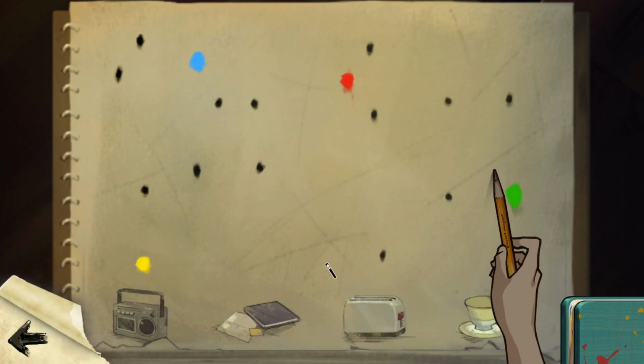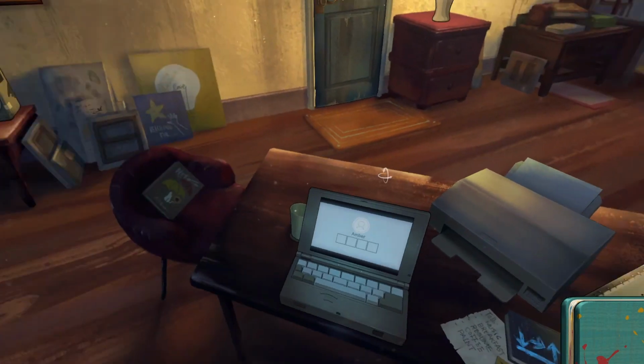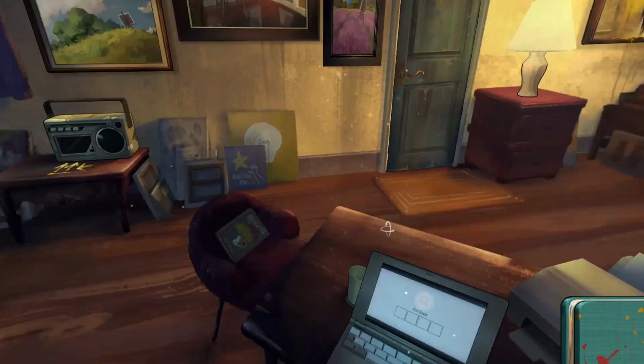Lots of different colors. Okay, this is an interesting puzzle. Oh, is this going to give us the code for the computer? Okay, so let's just go back to the radio for a moment. Okay, up, up, left. Wait, is that left? Yeah, that's left. Okay.